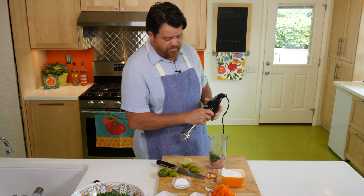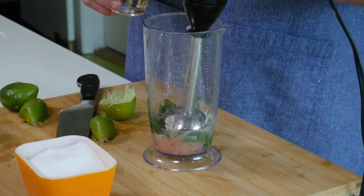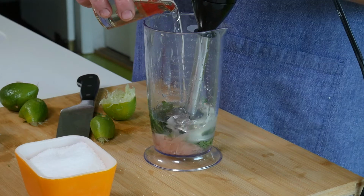All right, now we're ready to do the hard part. Well, maybe the fun part. We're gonna plunge in our immersion blender and puree.